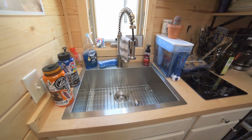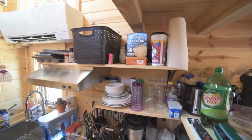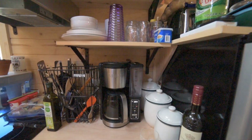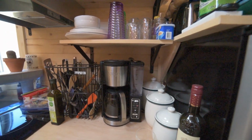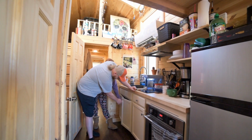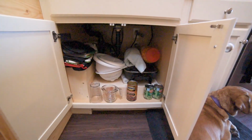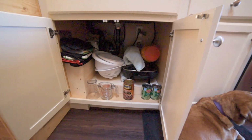We use the sink just as much. The sink is huge. We also use the shelving around it for our spices, our cookware, dishes, pots and pans, silverware, and almost everything you would need for a full-size kitchen just in a fraction of the space.